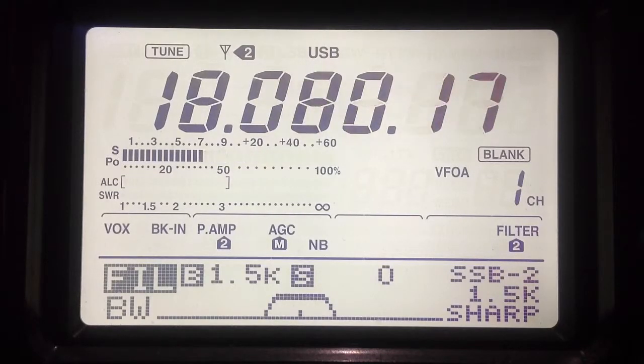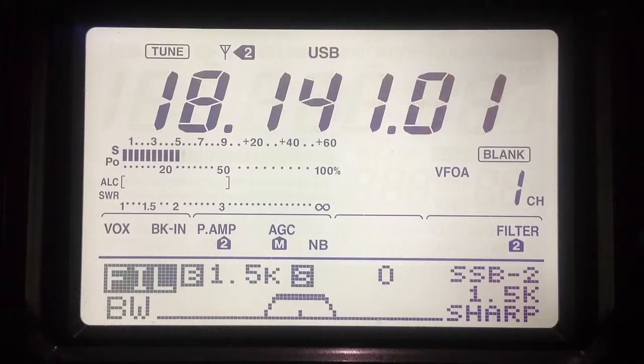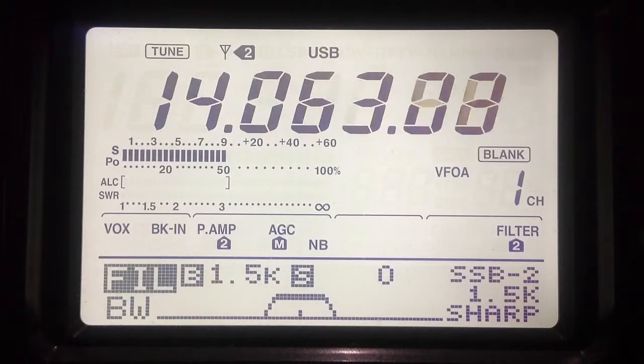That's a K8. Oh, there are some signals. Now, there would be no point in trying to get any DX on this band. Maybe a rag chew would do it, but DX, forget about it.